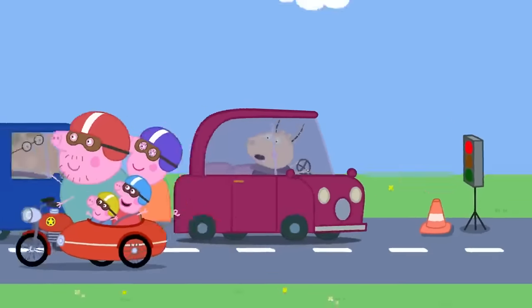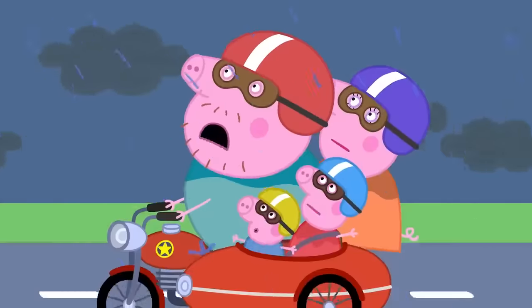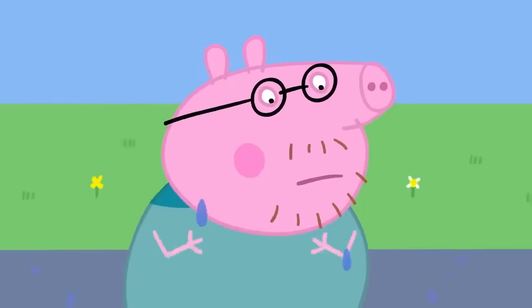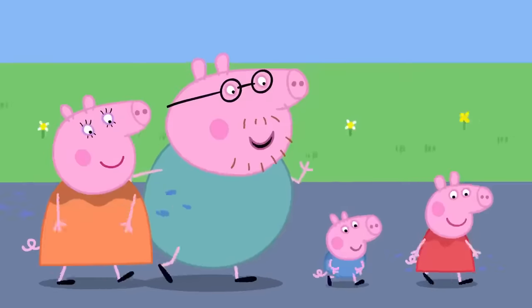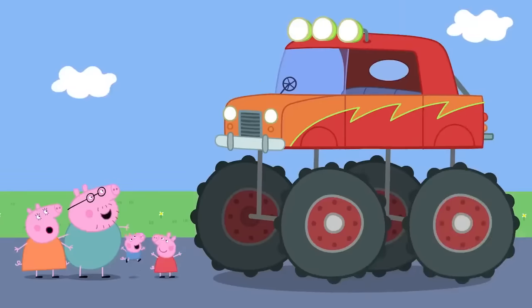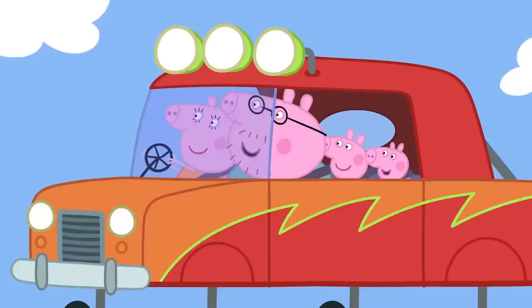Hello. But motorbikes don't keep you dry in the rain. Maybe we need something a bit tougher. Let's try this. Peppa has found a monster truck, which is very tough.